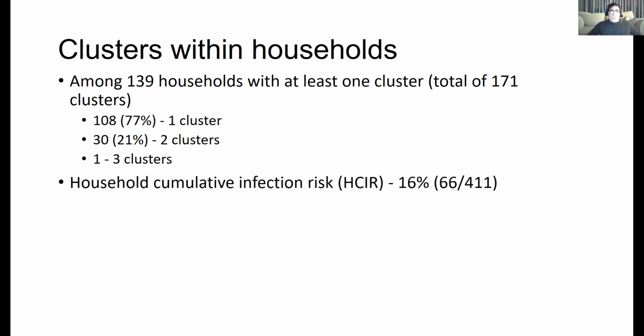Moving on to the transmission and clusters within households. Again, repeat clusters within households were really quite common. Of households which had at least 1 cluster, 21% had 2, and we even had 1 household with 3 separate clusters or introductions of infection.